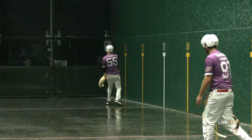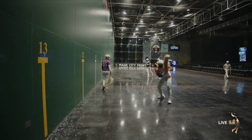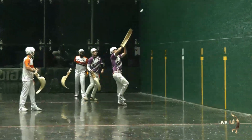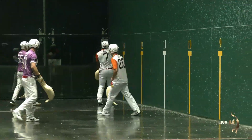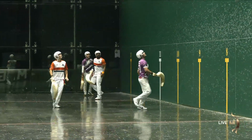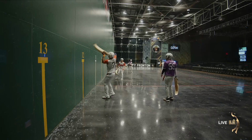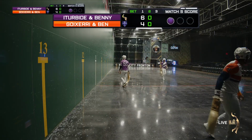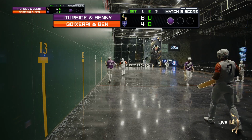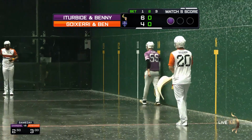Powerful serve by Goixerri. We'll start things off. Here's the backhand. Iturbide, backhand from the 10 line. Ben's there. Rebote forehand. Ben with the catch. Tip ball, rather, in the back. First point of the second set goes to Iturbide and Benny, of the Chargers. Iturbide has the serve.